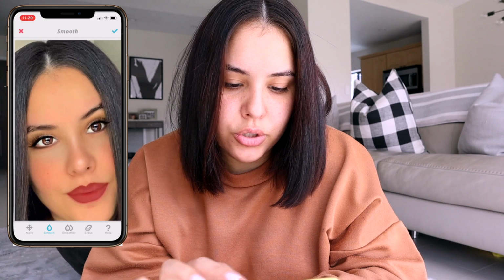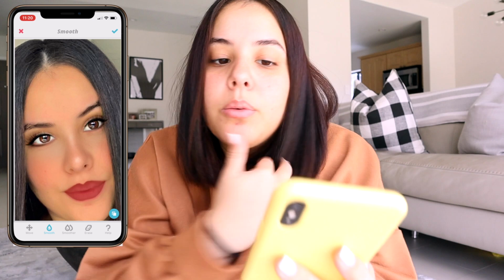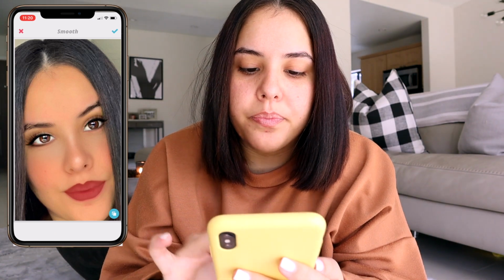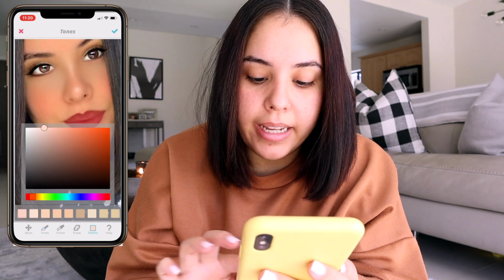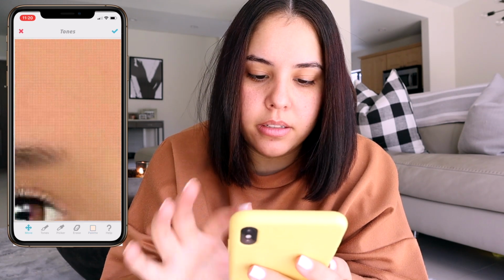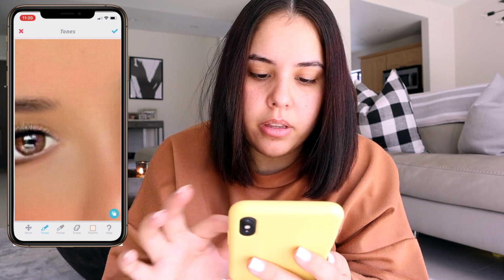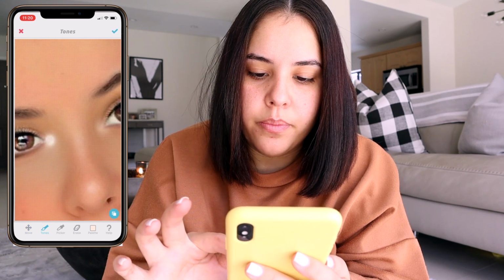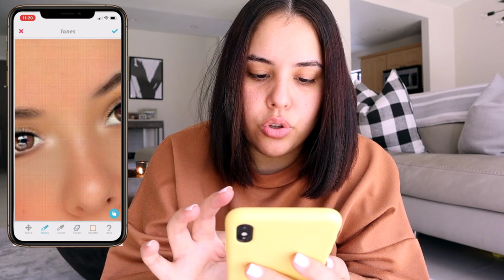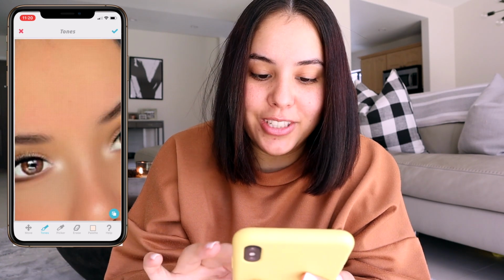Okay, so I'm gonna go back into the smoothing and I'm just gonna smooth the under eyes so that that lightness that we applied kind of matches in with the rest of the face. Okay, I'm gonna go back into the highlight shade because I forgot to highlight my inner corners of the eyes. So I'm just going to, ooh, what did I do? I'm just going to hit it right there in the inner corner. Okay, that's too much. Too much. Oh my. Okay, that actually looks pretty good.